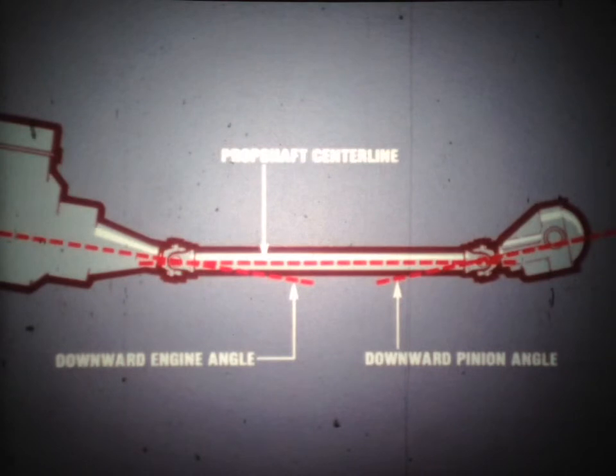As shown here, Jeep and AMC drivelines are designed to incorporate positive universal joint angles on rear drivelines. The angles here are exaggerated for explanatory purposes. Notice that both the engine and the pinion are at downward angles in relation to the prop shaft center line. Here's the reason for these built-in angles.